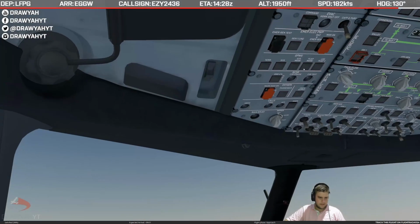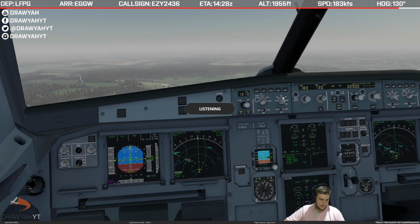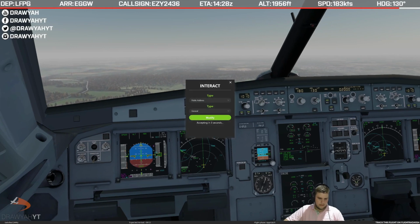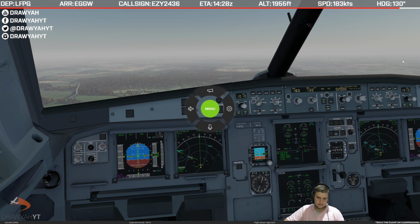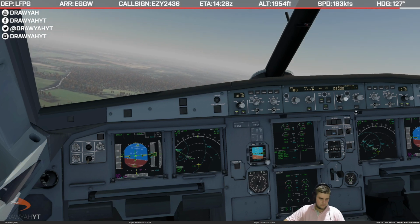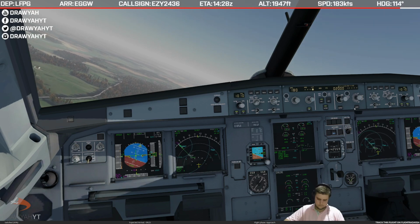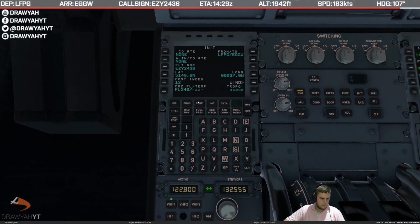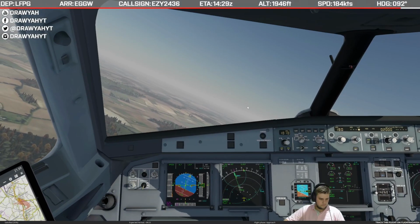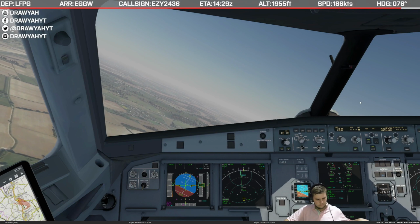Spoilers armed, cabin check. Cabin crew, seats for landing please, seats for landing. So we've got left hand landing gear and the flaps, both of them their own time, medium braking set. Localizer active. The approach mode is armed, which it is. Flaps 2.